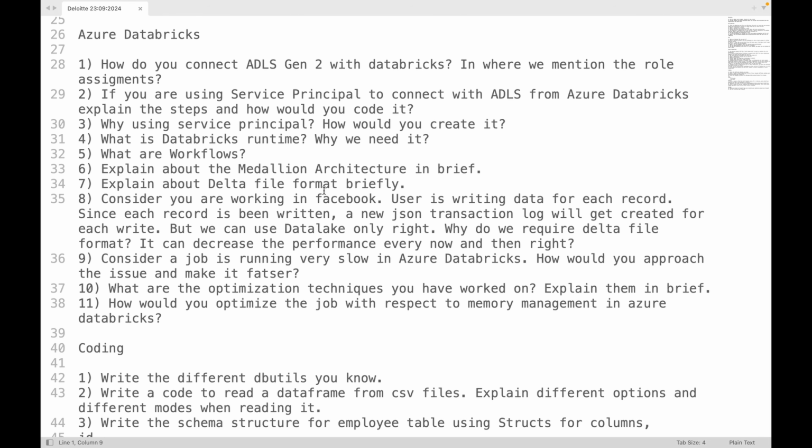Then the next question was a scenario-based question. He asked me to consider that you are working at Facebook and a user is writing data for each record. Since each record is being written, a new JSON transaction log will get created for each write when we are using the Delta file format. So here we can use the data lake itself only, right? Why do we require the Delta file format? Because it can decrease performance every now and then, right?